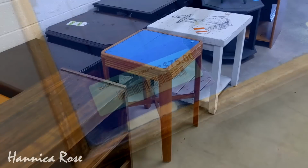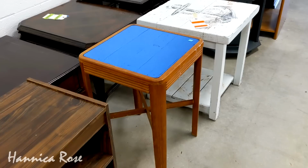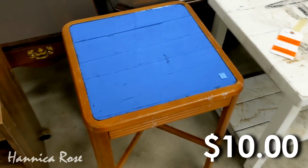And then when I was walking around, I noticed an end table that went with the coffee table, and it had that same blue tinted mirror on top. And this one right here was only $10.